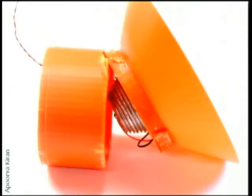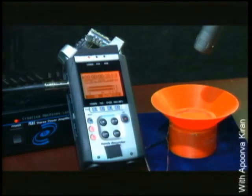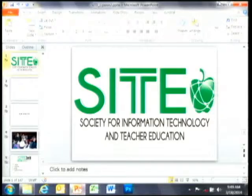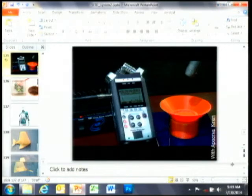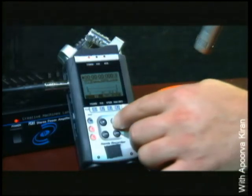Here's another example of a recent work that we've done, printing a loudspeaker. It's 100% printed, including the magnet and the coil and everything else. I have the benefit of increasing the volume here. So this is the loudspeaker actually being used.